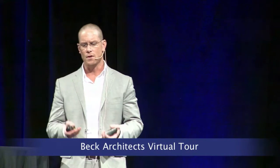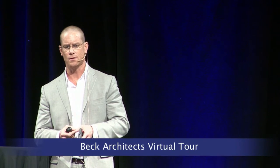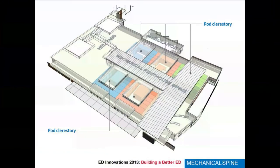And then one of the other unique features about this particular emergency department is that each one of these pods operates as its own independent emergency department, but linked by this central spine, with clerestory elements within the pod area. What I mean by that, and you'll see in the pictures, is we have elevated the ceilings up to 17 feet, and we have glass clerestories wrapped all around. So there's natural daylight into not only every staff space, but every care space.